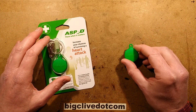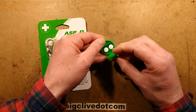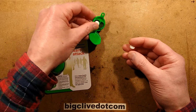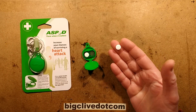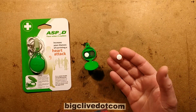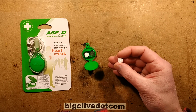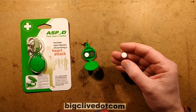The next thing you should do, if you have an Aspod, is click it open and take out one of the 2 aspirins inside. And that's why it's called the Aspod, aspirin pod. And you think, well, if someone's having a heart attack, isn't it more important to get more specialist drugs than that? And the answer is no. One of the first and most useful drugs to be taken right there and then is an aspirin.